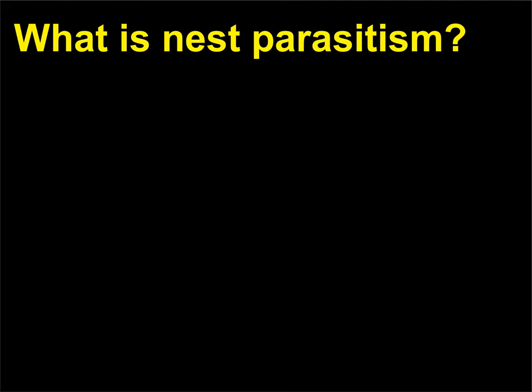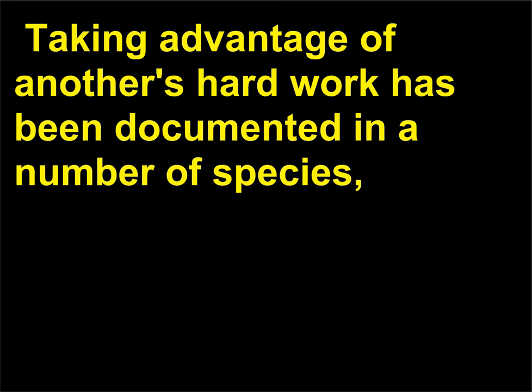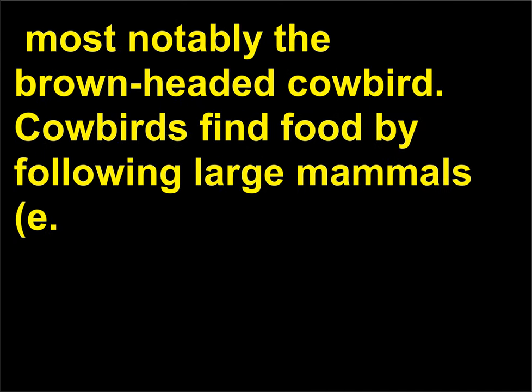What is nest parasitism? From an evolutionary perspective, if breaking the rules is to your advantage, you should do so, as long as you don't get caught. Taking advantage of another's hard work has been documented in a number of species. Most notably the brown-headed cowbird.